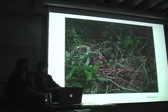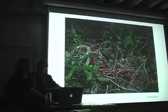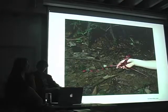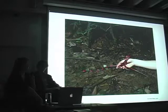In some of these images, I have been thinking about aspects like chaos and reason, how they twist and how they can work side by side. This is called On Forest Floor. This is my hand holding a false coral snake.